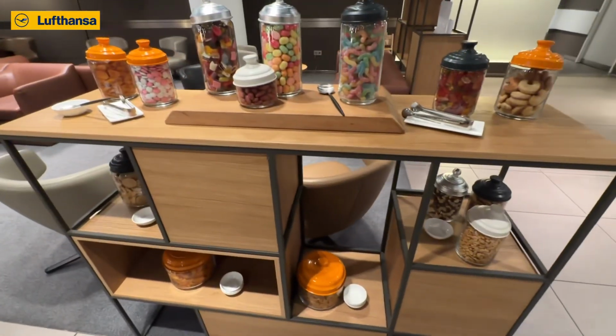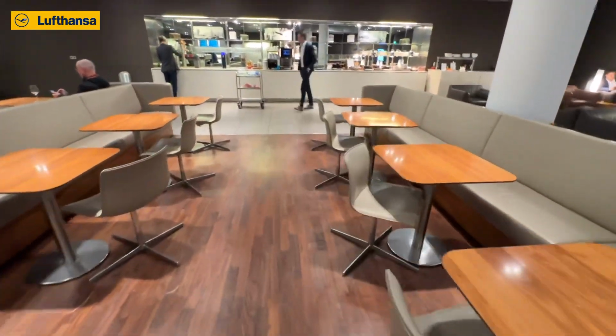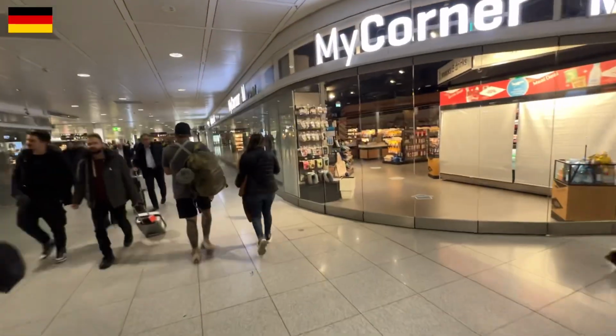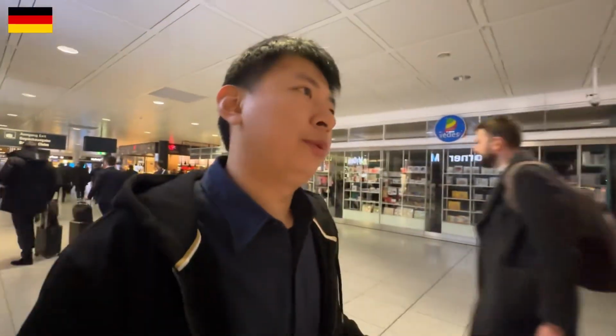However, the lounge staff informed me that my connecting flight is actually located at the bus gate. Oh, my connecting flight is gate K. And they say this is the Shuttle Gate. Walking distance 37 minutes. So I'm in the Munich airport. I thought I got time to enjoy the lounge. However, it's super busy and super far. But let's go to the Shuttle Gate.